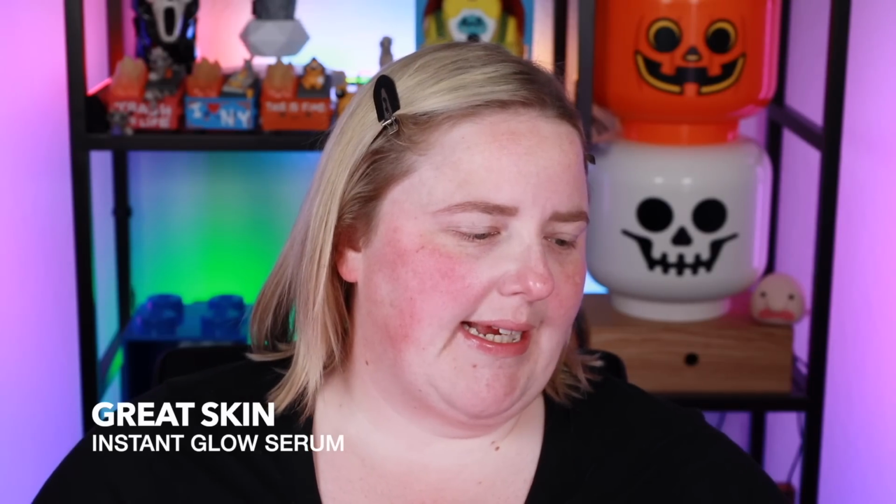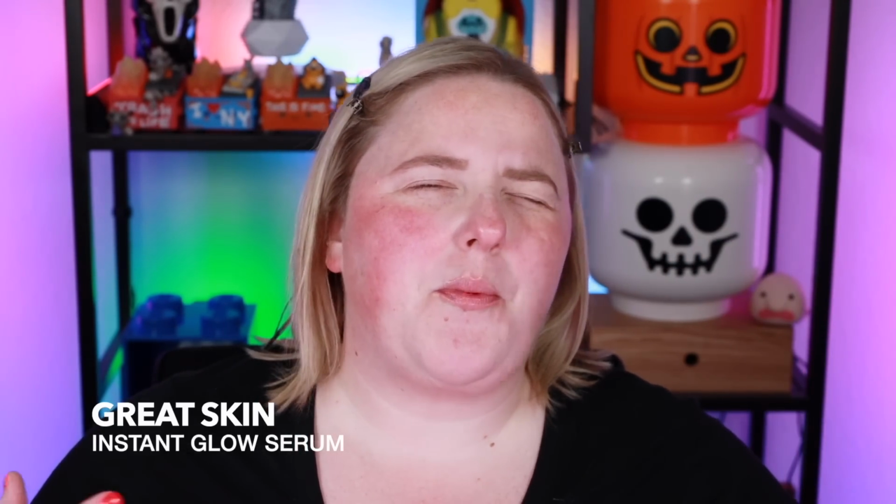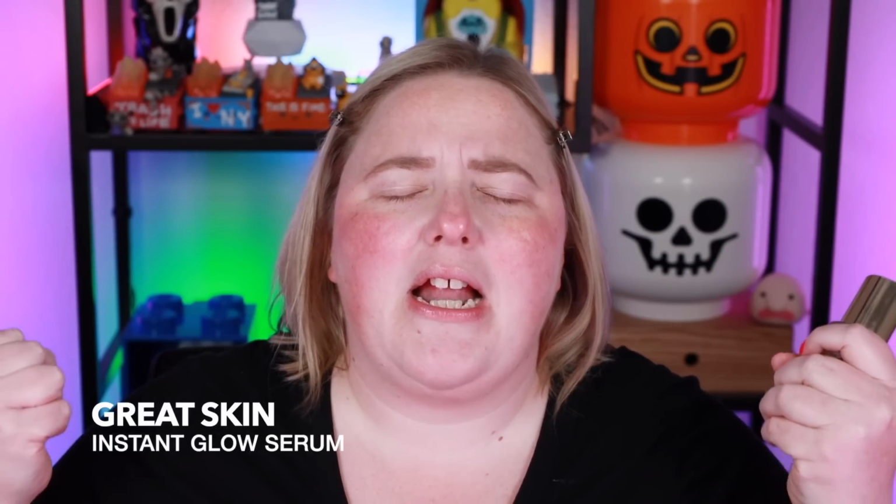Okay, so let's move on to the primer. And listen, y'all, what can I say about this product that I haven't already said a bunch of times? The Great Skin Instant Glow Serum is a staple. This is probably my 7th bottle at this point. Every time there's a Sephora sale, I always mention it. And yes, you could totally use this product as a primer, but for me, I always use it every day in my skincare. This serum just plumps my skin to basically give me that hot dog skin that I look for and crave in skincare products.